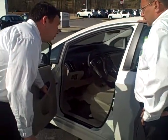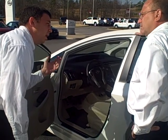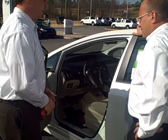All four windows are power auto up and down. You press them once, they go all the way down. Press them once back up, and they go all the way up, just like in a Lexus. It's like a luxury vehicle.